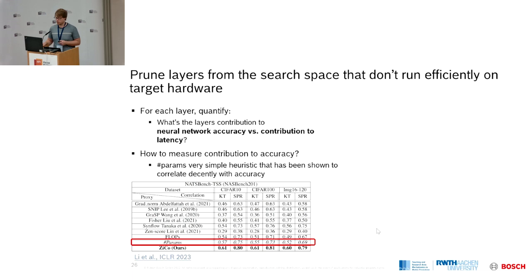Okay, so we asked our question: what can you do with the search space design? Can you first look at this measure, which looks at how efficiently some operators, some layers, run on your hardware, and if you know that these layers are not running efficiently, can we just exclude them from the search space in the very beginning? So basically, we want to measure for each layer its expected contribution to the accuracy versus the cost of running this layer. And the cost of running this layer, we can just benchmark. But then the question is, how would you measure the contribution to the accuracy of that layer?